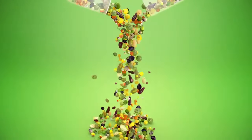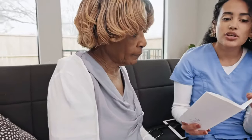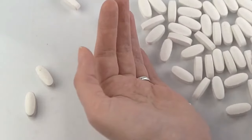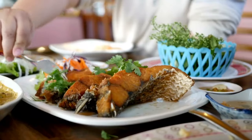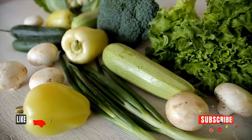These 6 vitamins can be your allies in naturally repairing nerve damage. Remember, it's essential to consult with a healthcare professional before making significant changes to your diet or starting any supplementation regimen.